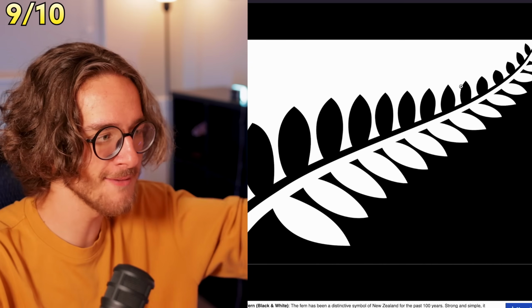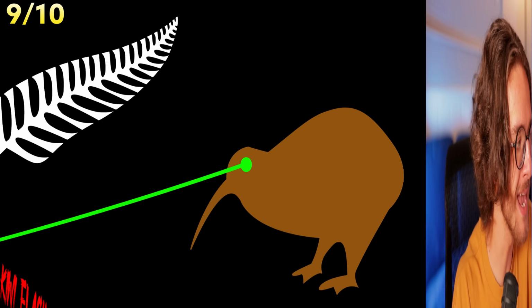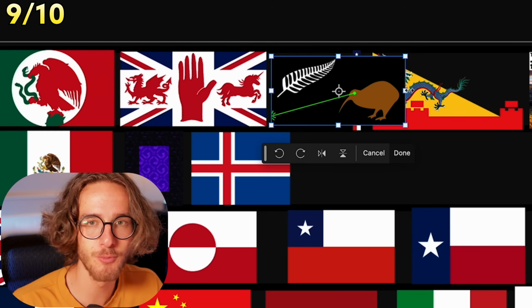I'm liking all these leaf designs, but this one's kind of crazy too. Anyway, all of these are okay, but one of them stood out. One that was by far the most unique and different and creative. Of course, I'm talking about the laser kiwi flag. This was an actual design submitted by a former political party candidate, Lucy Gray, in Microsoft Paint. Had this won, it would have easily been the best country flag, but apparently it wasn't serious enough. Whatever.